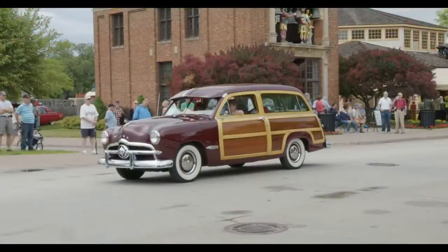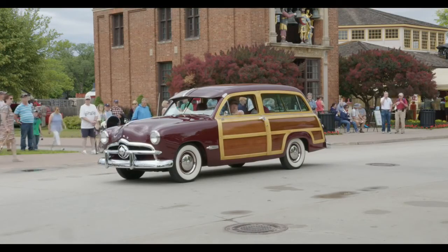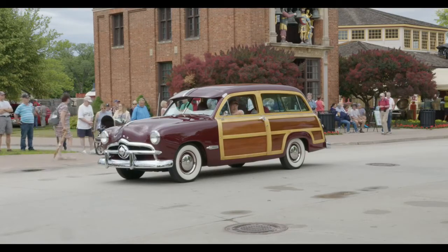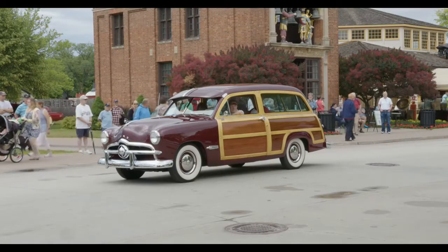And again, the body styles we do not see anymore. The wood-bodied station wagon, in particular, the two-door station wagon. The first time I saw one of these as a kid, I couldn't really wrap my head around this. I'd grown up with four-door station wagons. Who knew they made a two-door? But that was really many times the only station wagon you could get in the early years.